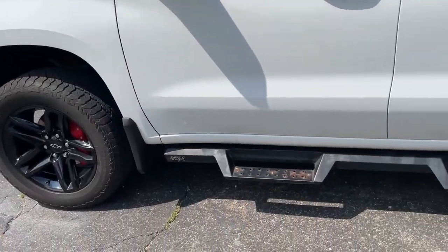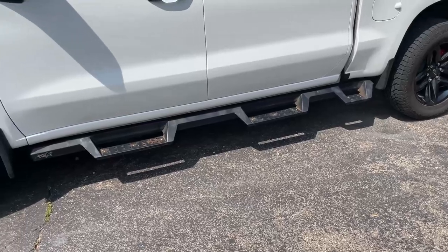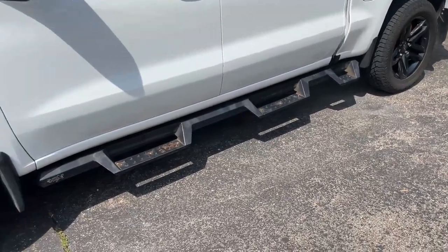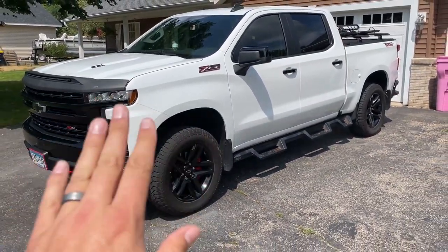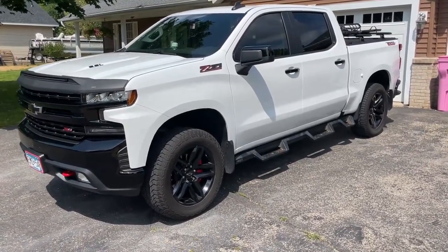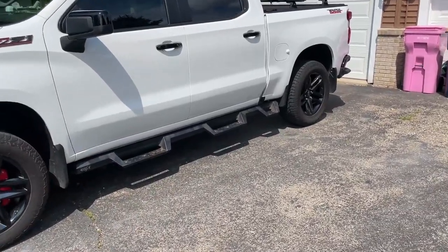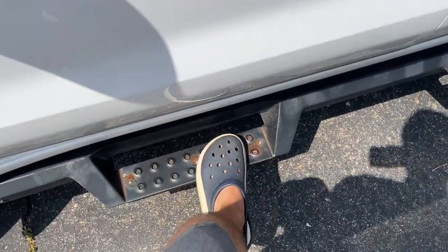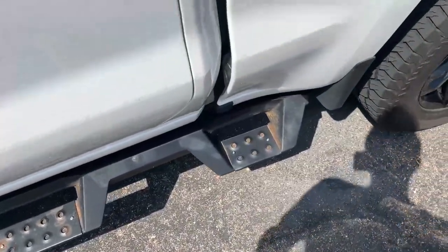And last thing in this realm would be the Weston HDX wheel-to-wheel drop steps. And I have really loved these. I thought they give a great look to the truck. There's a lot of sharp, pointy edges to this thing, not a lot of gradual curves. It's a sharp look with this truck, and I think those angles of those drop steps are great. Super solid, wide footsteps. There's no wiggle or flex to these. It's the truck suspension that moves.